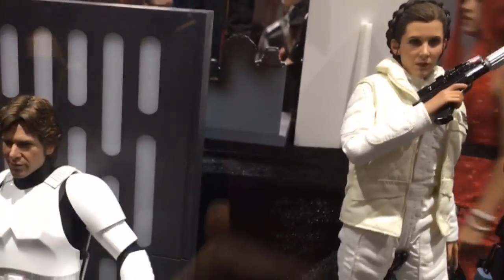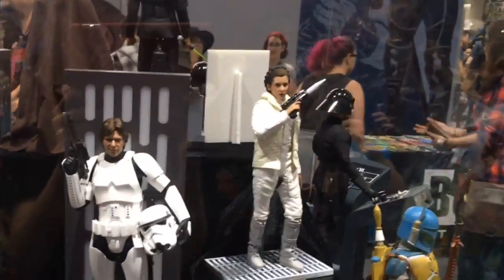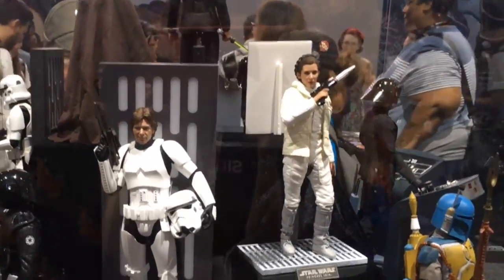So I will leave you here on these two. And that has been a comprehensive look of Star Wars at the Sideshow booth. Both Sideshow and Hot Toys pieces.